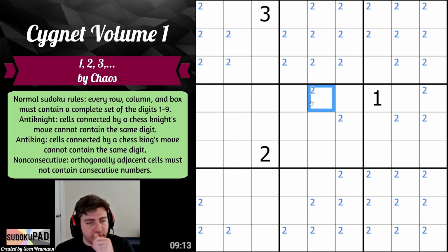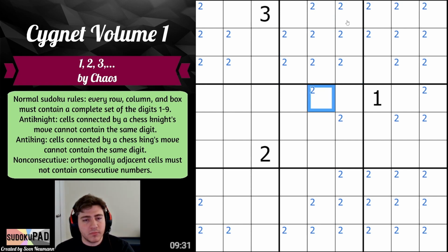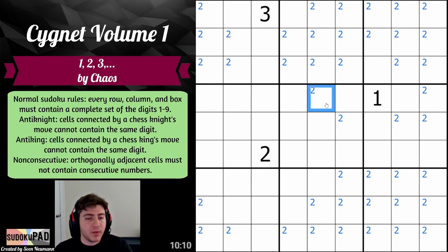So 2 here, because of our anti-knight and anti-king, immediately just knocks out all of these possibilities. All of those possibilities. Because at this point, in this box, 2 either goes here or here. 2 here does a lot of stuff, but all of that stuff ends up breaking the Sudoku in the end.